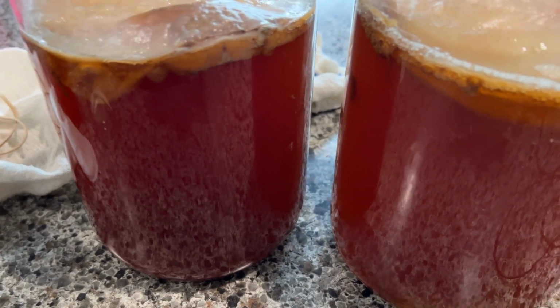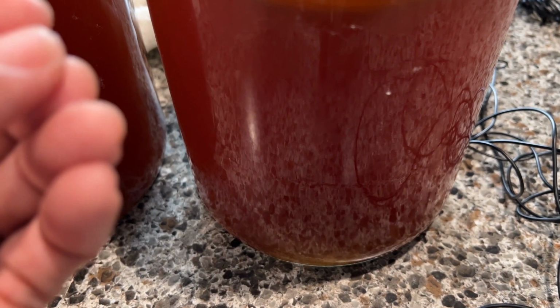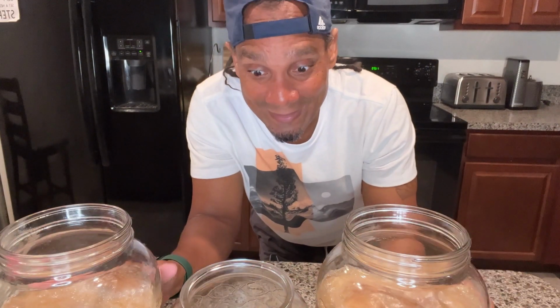Some of the key signs you're gonna notice is the color of the tea. The color of the tea has changed from that dark color to this nice brown color. And another way you know it's ready is the smell. It has that nice vinegary smell, and the longer you leave it there, the more it gets fermented. But day 10 is the perfect time to start drinking kombucha, unless you want to just do the second fermentation.